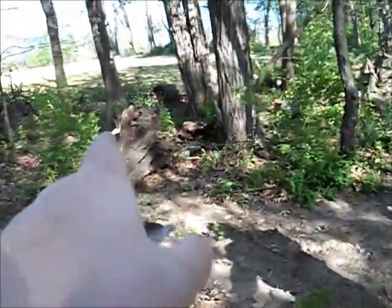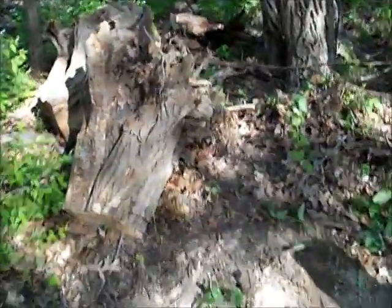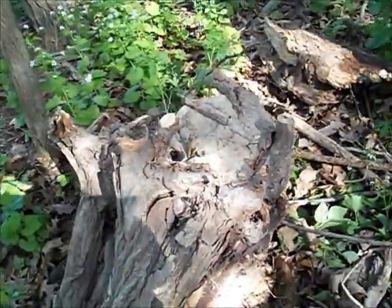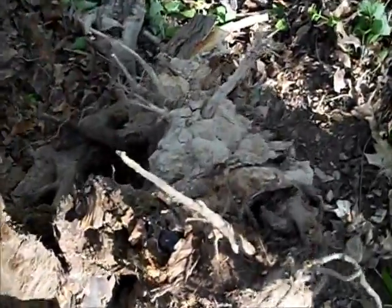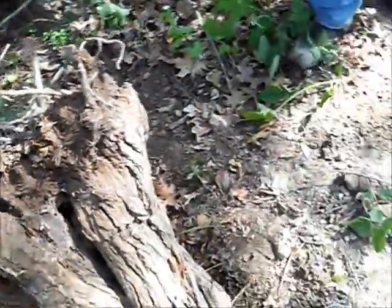There was that great big stump right there, sitting right where his foot is. And between the two of us, because we are manly and have large testicles, we broke it in a couple pieces with bare hands, by the way. And there's one piece here, one piece over there, this piece here, and there's another big chunk underneath it. So that's moved out of the way.